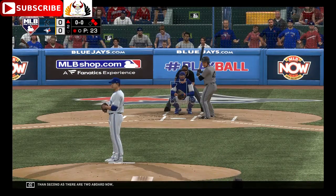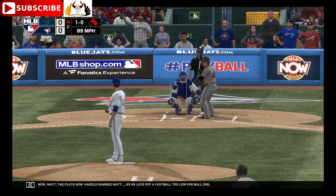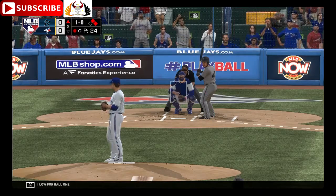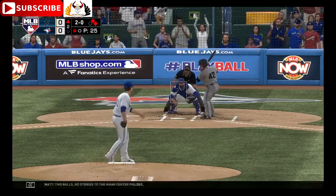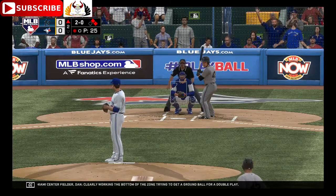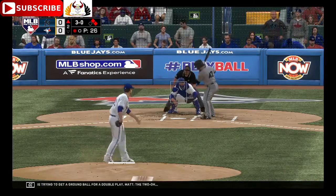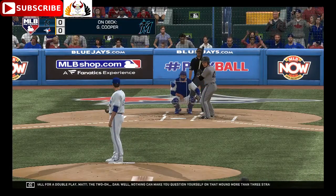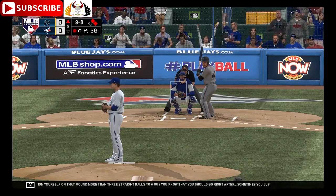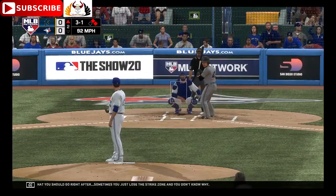Batting 7. To the plate now, Harold Ramirez, as he lays off a fastball too low for ball 1. 2 balls, no strikes to the Miami center fielder. Clearly working the bottom of the zone, trying to get a ground ball for a double play. The 2-0. Well, nothing can make you question yourself on that mound more than 3 straight balls to a guy you know that you should go right after. Sometimes you just lose the strike zone and you don't know why.